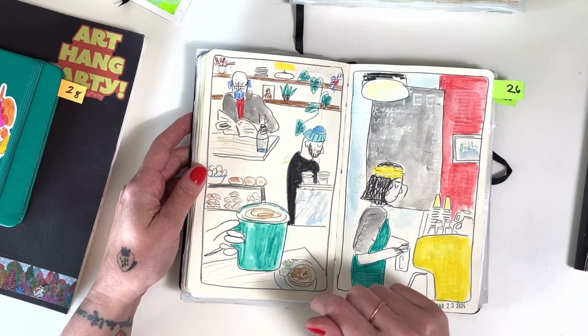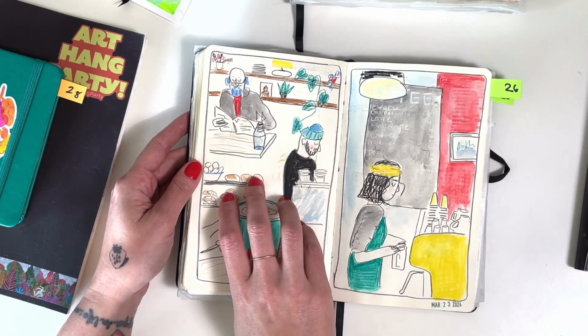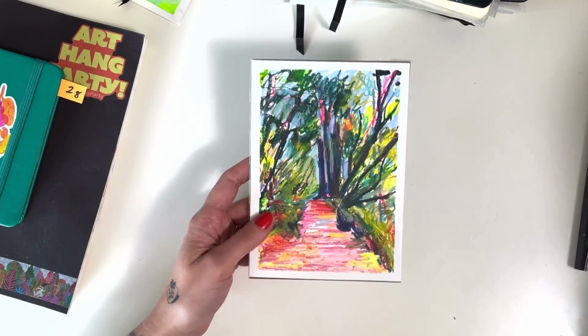And then this is just based on one photo reference. This is a lot more interesting to me than this, but by this time I was ready to close my sketchbook, so I went fast. On the 24th, I did this little painting, mixed media piece.